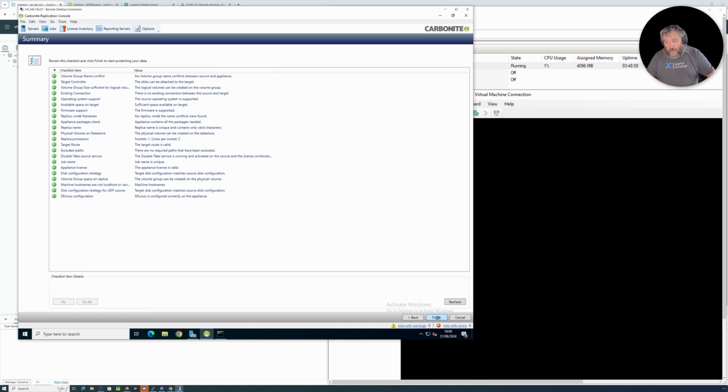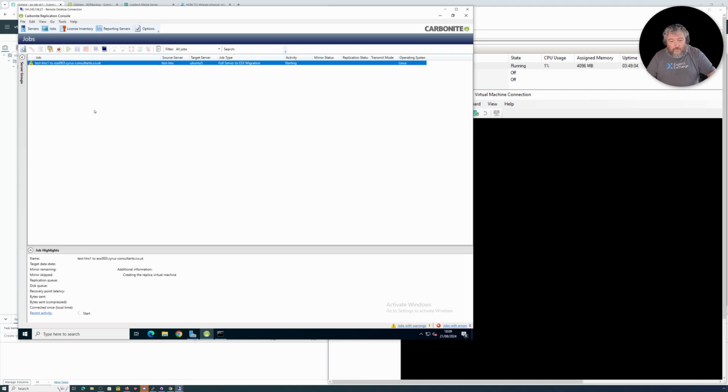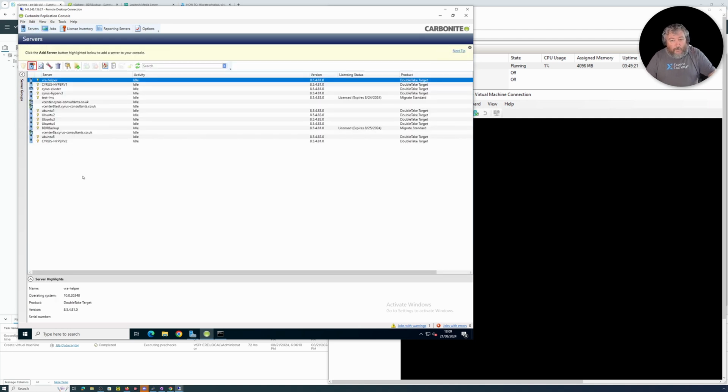So I'm going to click finish, and it's creating a replica machine. I'm going to let that tick along in the background. That's going to start up, and it's going to start synchronizing and mirroring the data. So what I'm going to do as well, I'm going to go back and create another job now.